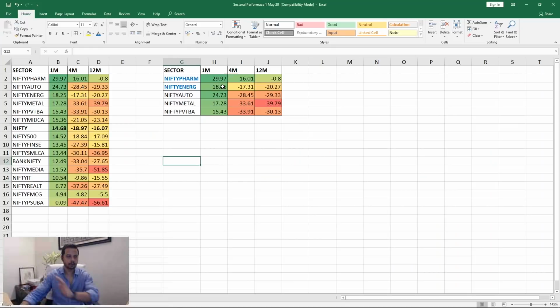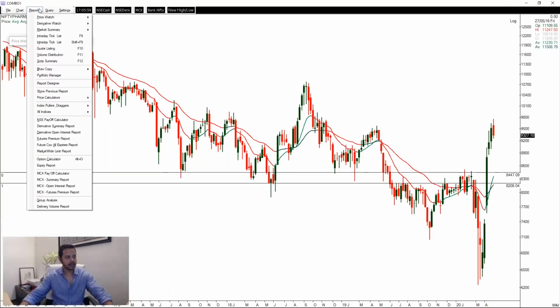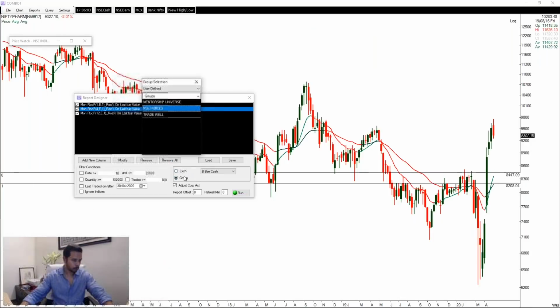And there have been exceptional stocks which have hit life highs and have shown great movements on the upside. So pharma definitely stands out. You should keep pharma on your radar.